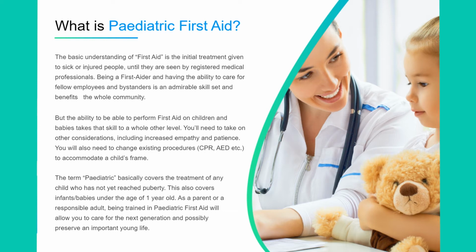As a parent or a responsible adult, being trained in pediatric first aid will allow you to care for the next generation and possibly preserve an important young life.